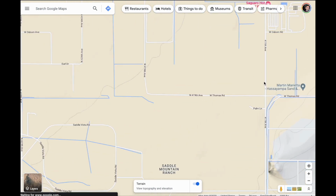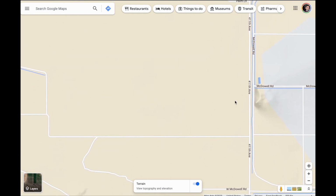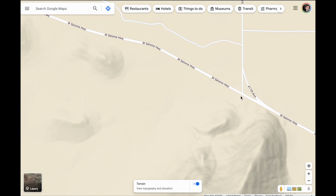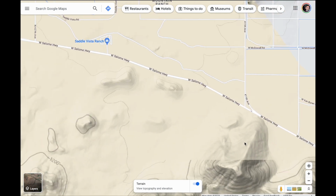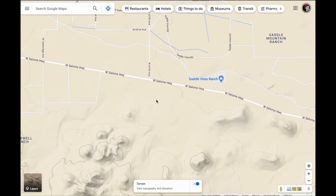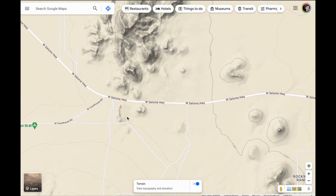What is this called? Let me zoom in on it. This is called 411th Avenue. Go all the way to the end of 411th Avenue and you'll see a mountain directly ahead of you right there. This little mountain right there. And then you're going to turn and go west on Salome Road. I've heard it pronounced different ways, but you're going to take Salome Road.